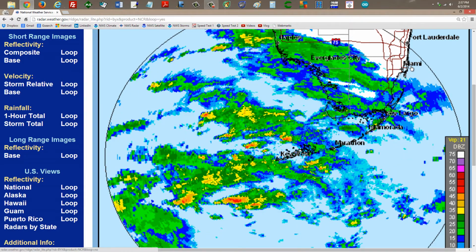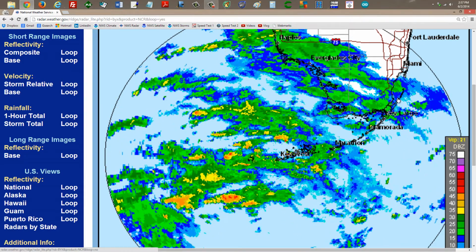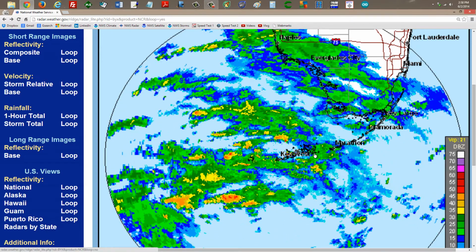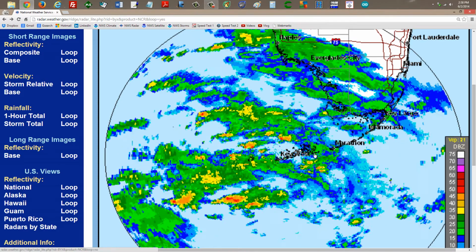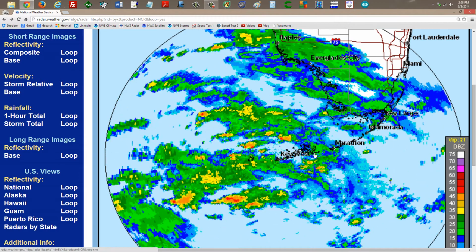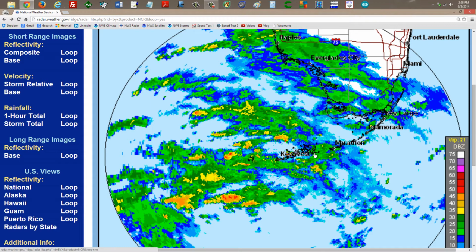Miami right there, and I lived in South Miami, so you take about 4.5 hours of leisurely driving through these spotty showers and occasional thunder showers, typical of this time of the year in that part of the world.